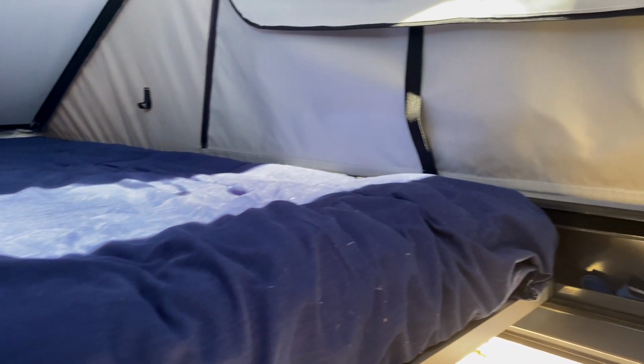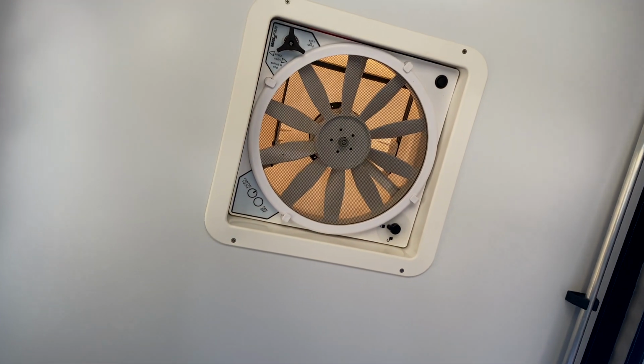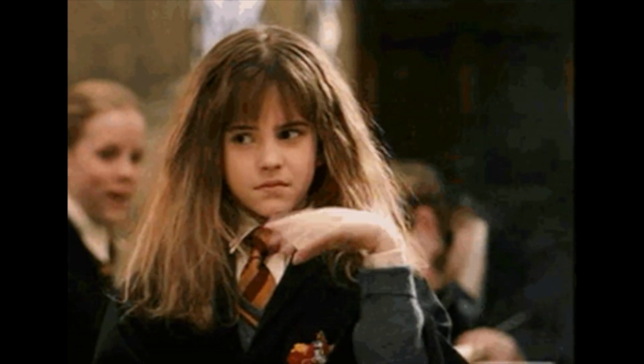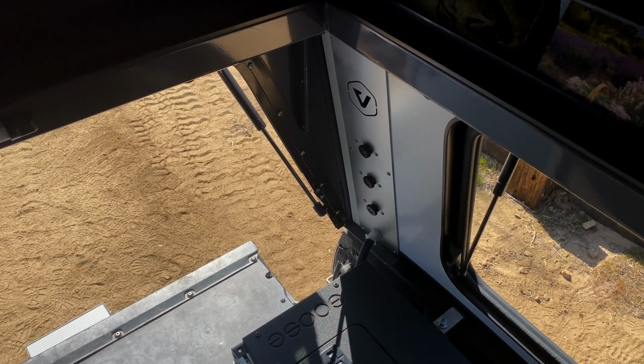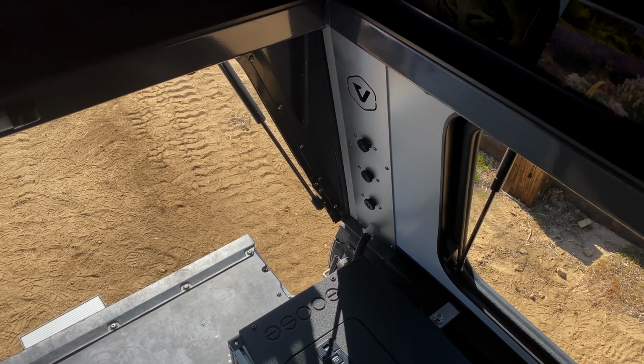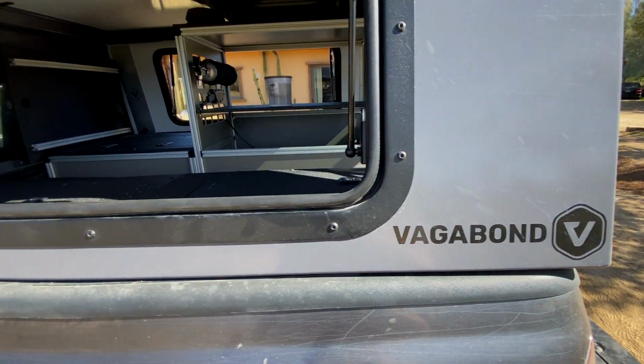This is the very, very small living space that we will be occupying over the next year or so. Max fan up there for venting, critical. And that's the Vagabond lighting panel down there. Those switches control lighting for the top, and then the middle, and the underneath. So yeah, that's it for now.